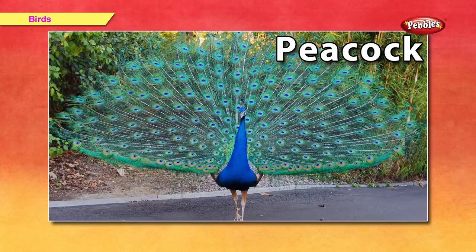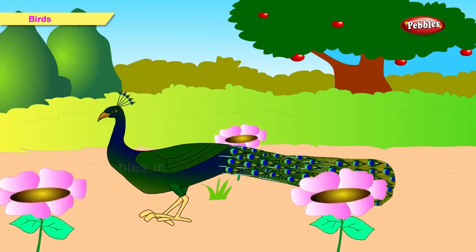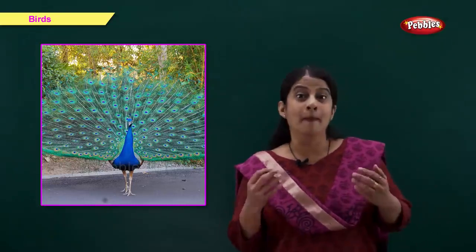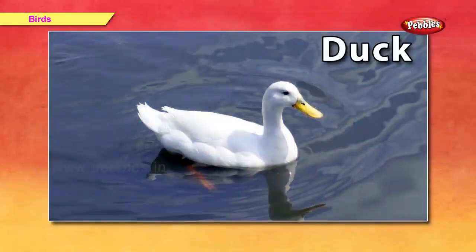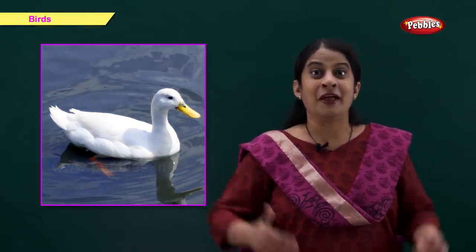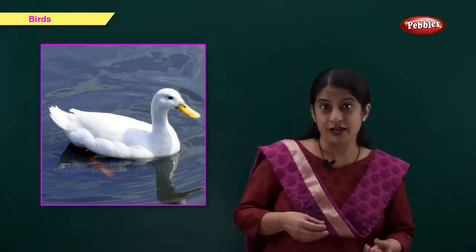Peacock. This is a peacock. P for peacock. A peacock looks very beautiful. Peacock is the national bird of India. Duck. This is a duck. D for duck. A duck lives in water. Duck eats fish and frog.